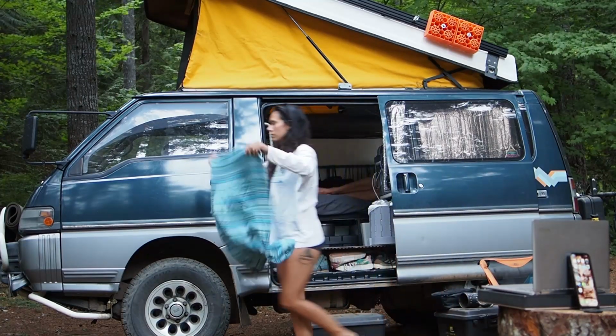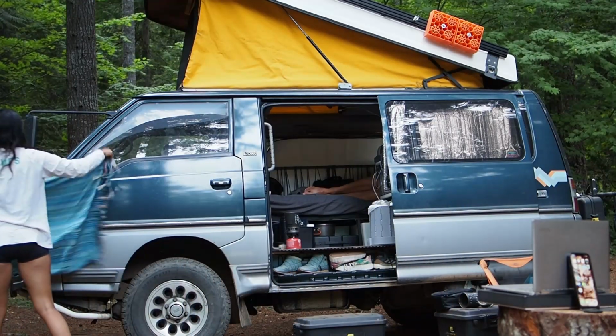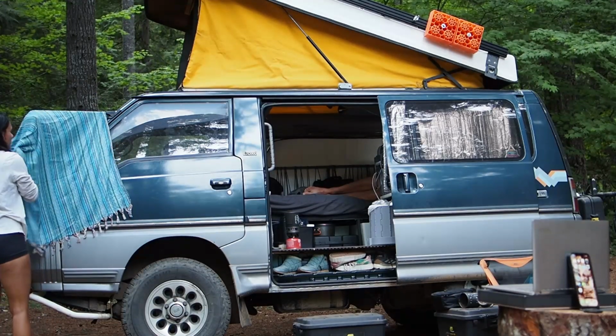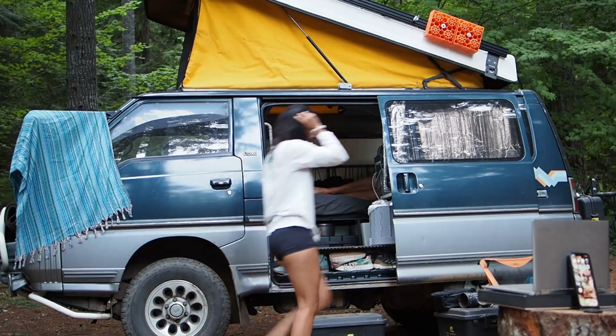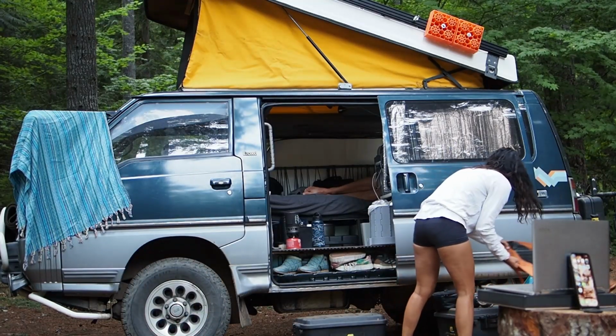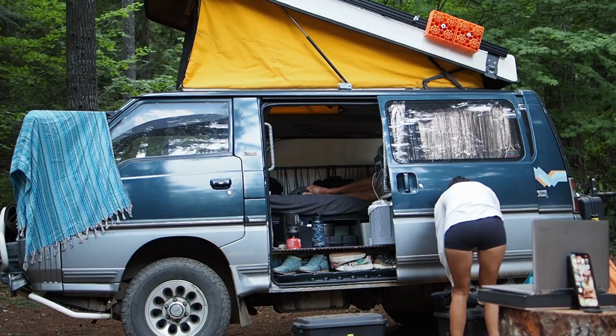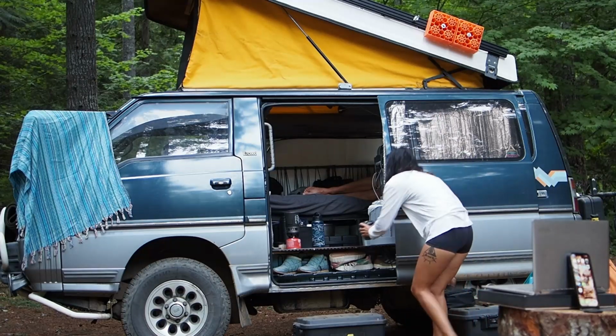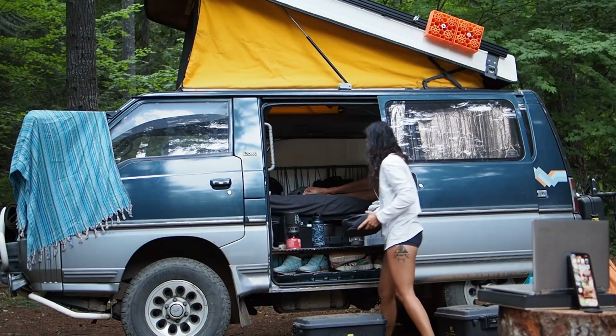I learned that while not all these vans have pop tops, they did manufacture some that came with a pop top, and not only that, but they were also four-wheel drive and diesel. These vans were manufactured in Japan, and so they're right-hand drive. So the steering wheel is on the right-hand side, and it seems kind of weird at first, but it literally took a couple of hours to get used to, and it really wasn't that big of a deal.